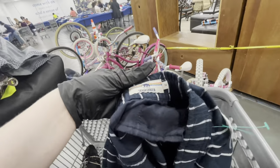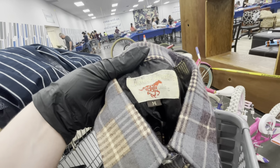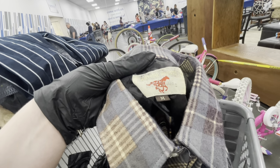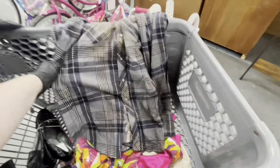These I don't know, I need to look them up, but the brand on this is Urban Ranger, size 32, striped pant. Cute. And then I also need to look up this, which is Authentic Western. I don't know what that says. Size medium, pearl snap button down.